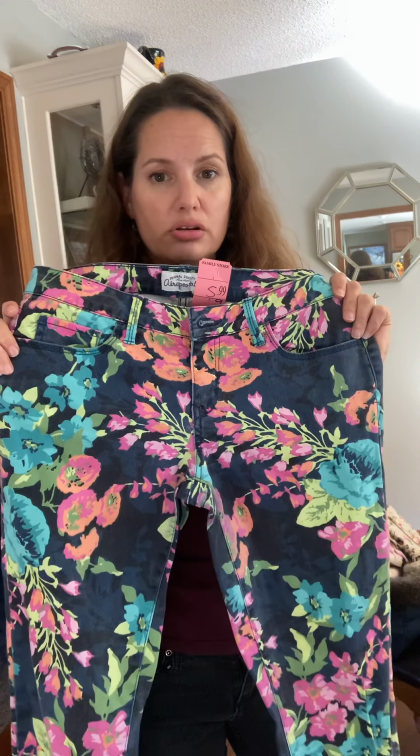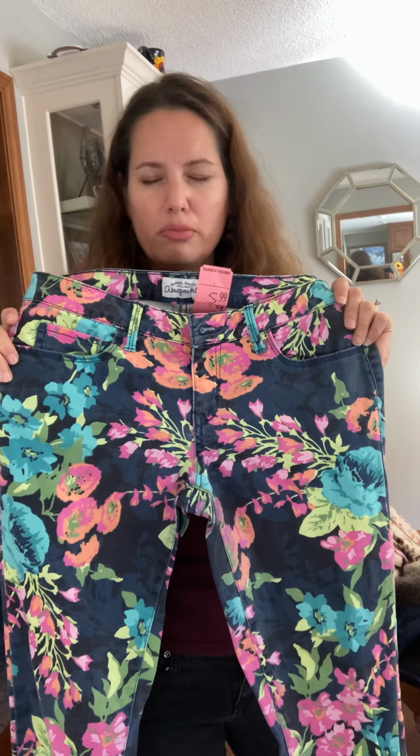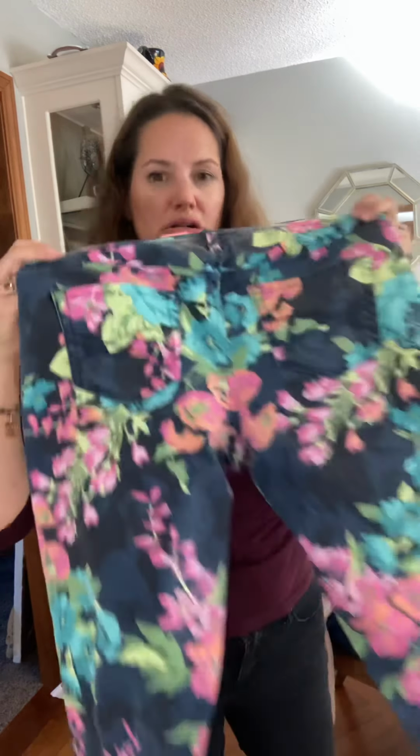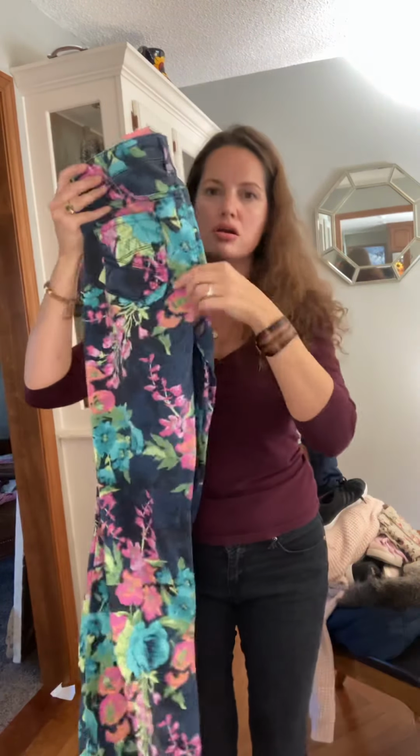I'm a floral fanatic, so anytime I see jeans that are floral, I snap them up. Kind of reminds me of the Lilly Pulitzer print. I love these. I wish they were my size. These are Aeropostale. They're $6. I'm gonna list them for probably 20 and then go down to 15 on those.